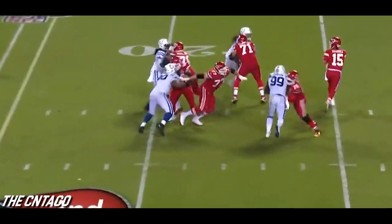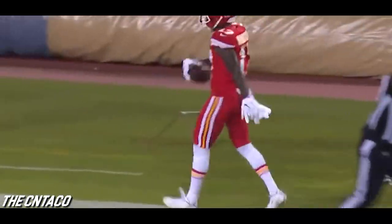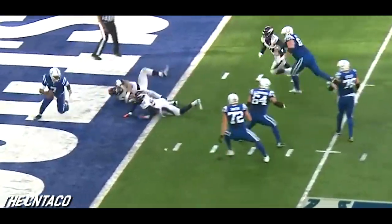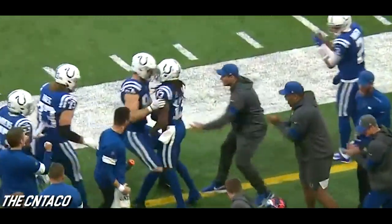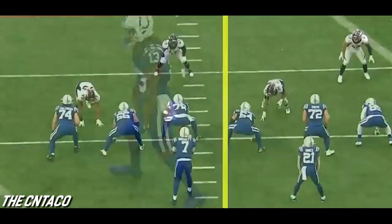Right arm rocket. Second and six. And the pitch down the sideline is pulled in by Hardman. To run it, not throw it. Oh, Brissett breaks away somehow. Looking downfield. Brissett delivers. Caught. What a play. Brissett to Hilton.